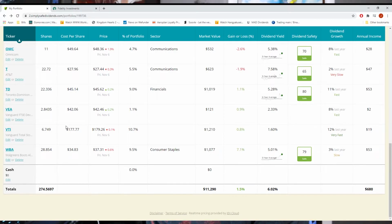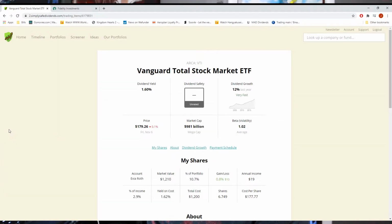And the last stock I dumped a decent amount of money in is, of course, my Vanguard Total Stock Market ETF. And the stock price of this stock is $179.26.